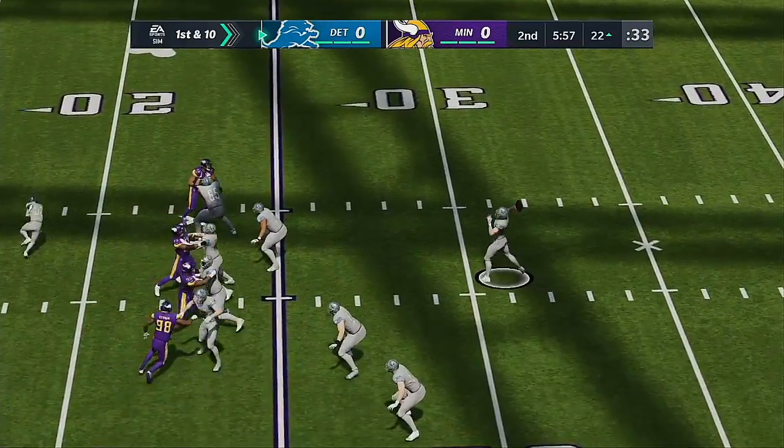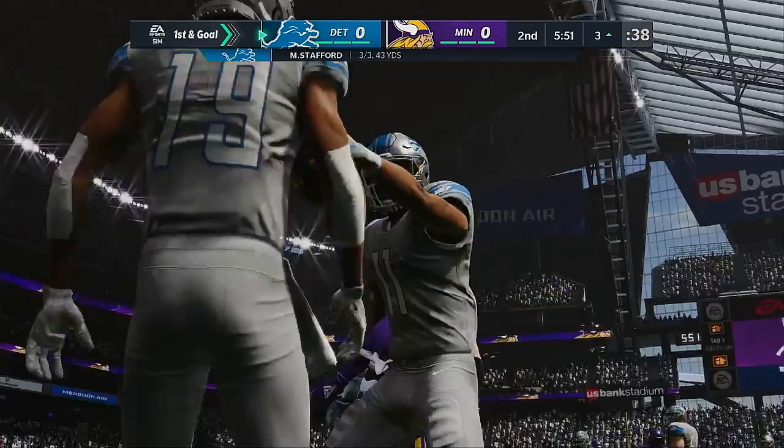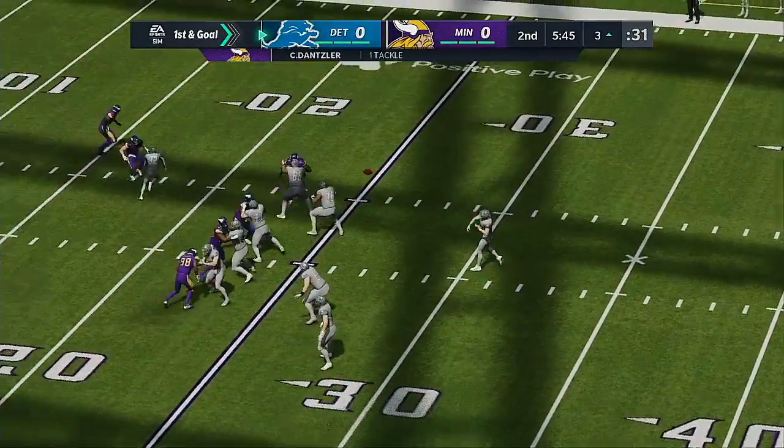Stafford with a play fake to Swift, and he'll set to throw. His throw caught at about the 5, and stopped a few yards shy of the goal line at the 3. Another big gainer that time. This one goes for 19 yards.